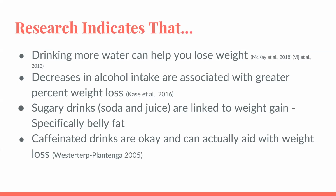And this is my favorite, actually, because I love coffee. Caffeinated drinks, such as coffees and teas, are okay and can actually aid with weight loss. So if you are a coffee drinker like me, enjoy your coffee. We'll talk about how much you should be having, not too much. Of course, you can always overdo it, but a few cups a day is okay and actually can help you reach your goals. Black coffee and tea, there you go. We're going to go way more into detail in the next few slides.